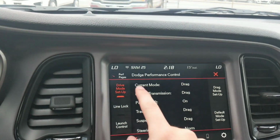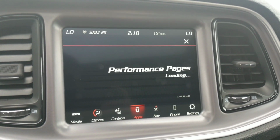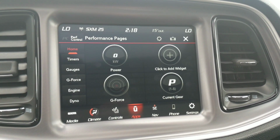Next thing though, you also have your performance pages, like I was saying, which is awesome. You can have all your gauges up, you can have your timers, you can have your dyno, whatever you fancy having in the middle here. Definitely helpful for keeping track of how your car's doing.